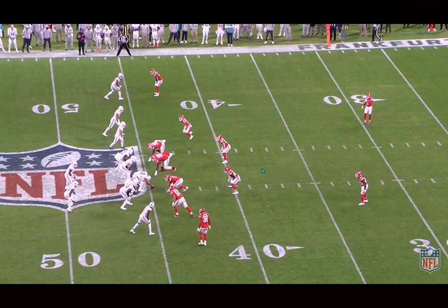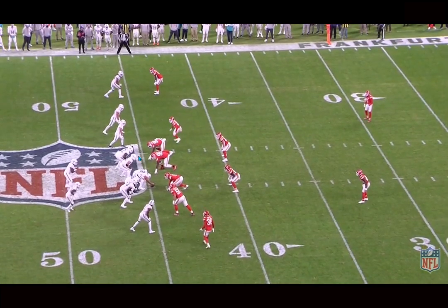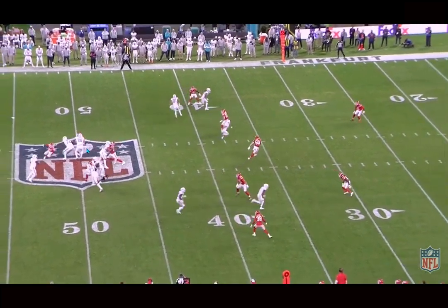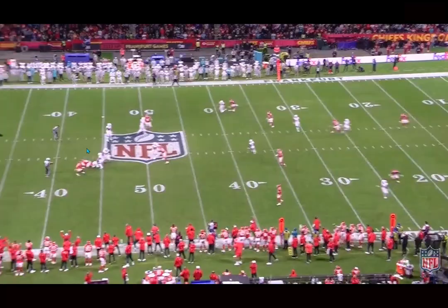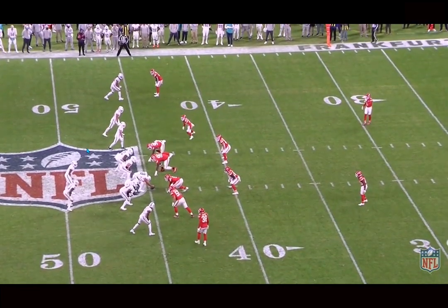I think this was actually Armstead's biggest blunder from the game. Sometimes when they bring these DBs blitzing, a lot of times it is on the quarterback. Depending on your protection, you should know where you're hot.